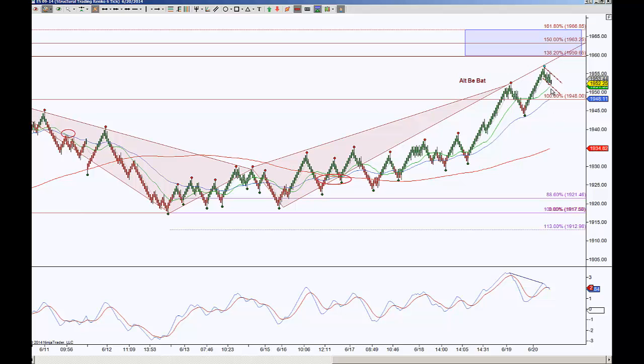So key things to watch for. We are currently testing the bottom of this little channel. It correlates with the rising 20, so that is an important initial support test. Secondary support test is 1948.